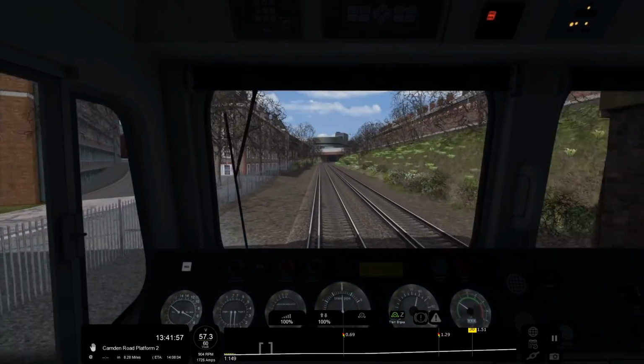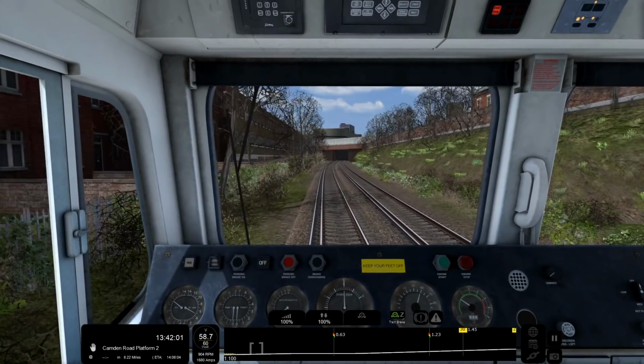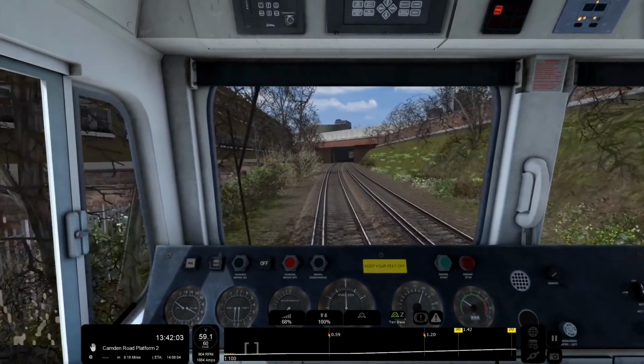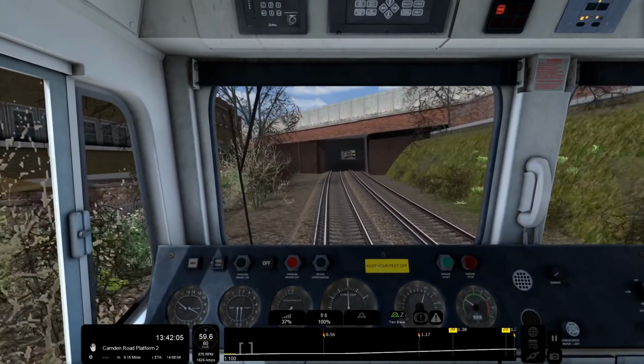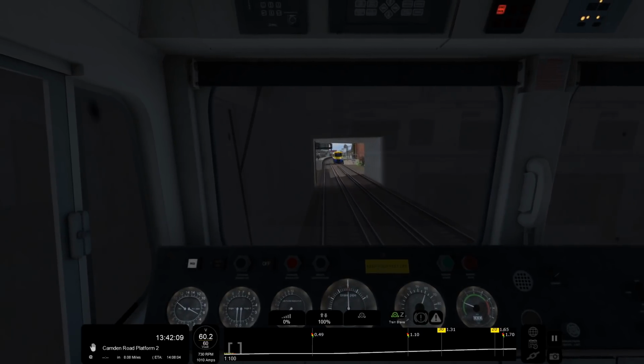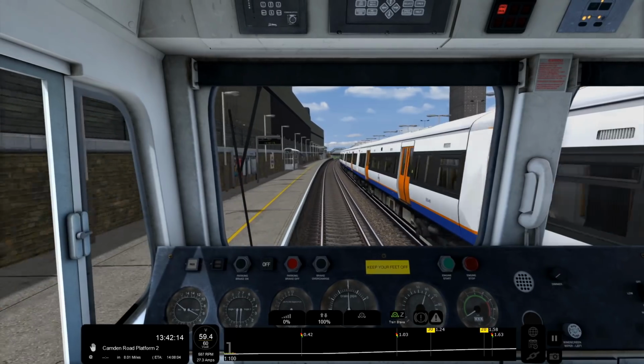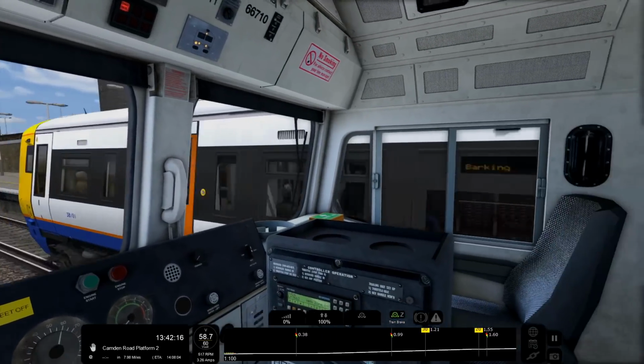Get ourselves up to 60 miles an hour. It's probably the fastest we'll end up going today. North London line's a lot slower than this. Let's approach Shepherd's Bush. 378, very nice. It's missing its 5th coach. Oh well.